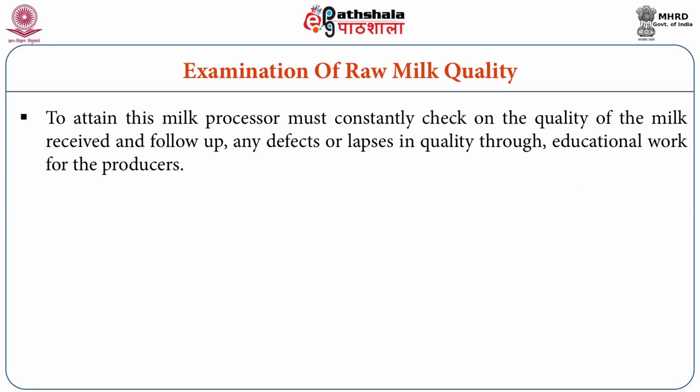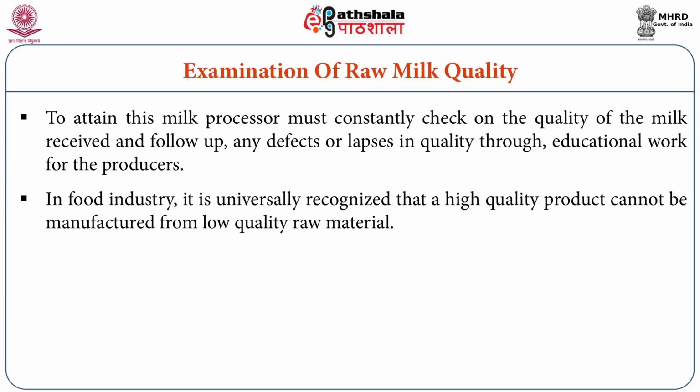To attain this, milk processor must constantly check on the quality of the milk received and follow up any defects or lapses in quality through educational work for the producers. In food industry, it is universally recognized that a high quality product cannot be manufactured from low quality raw material.